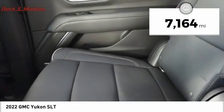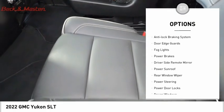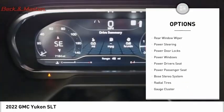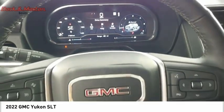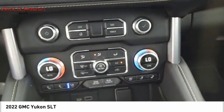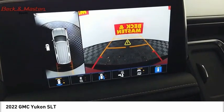Here are some of this vehicle's great options: dual sunroof, premium wheels, running boards, anti-lock braking system, door edge guards, fog lights, power brakes, driver's side remote mirror, power sunroof, rear window wiper. This isn't just a vehicle, it's an experience. So stop in for a test drive today.